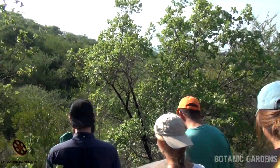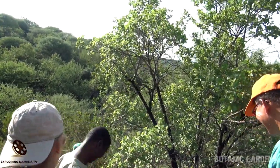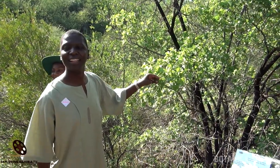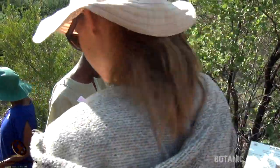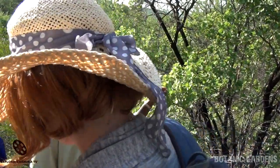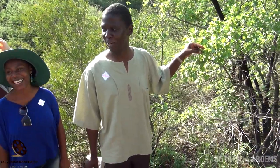All right, this one is my favorite. Kudu bush is your favorite? This is my favorite. This one is called Combretum, Combretum rotundifolia. So we normally call it Combretum rotundifolia.